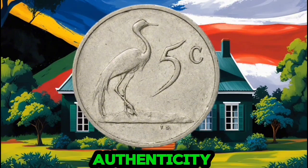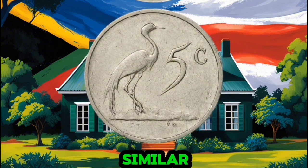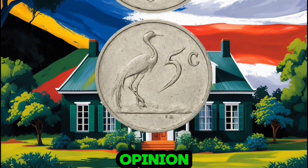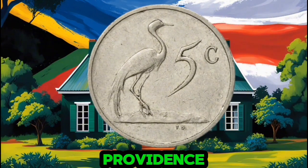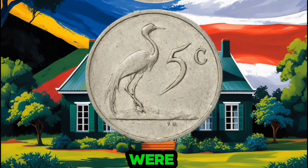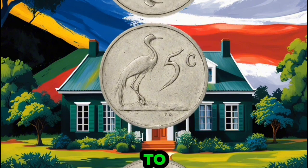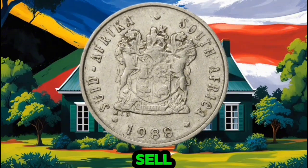Next, check for authenticity. Make sure it's not a fake. Fakes can sometimes look very similar, so always get a second opinion from a trusted coin expert or dealer if you're unsure. Coins with provenance, meaning they come with documentation of where they've been and how they were acquired, are more valuable too.